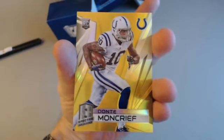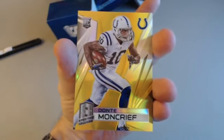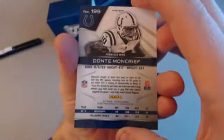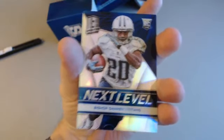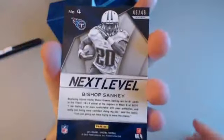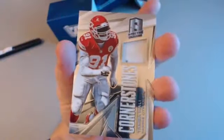Got a Dante Moncrief gold rookie for the Colts. Robert B. To 25. Another guy you need to watch out for this year. Next level, Bishop Sankey blue. Pulled off a nice run versus the Rams earlier. Rob LM. To 49. It's a crab leg insert.